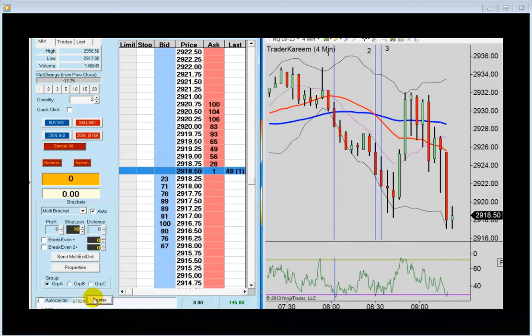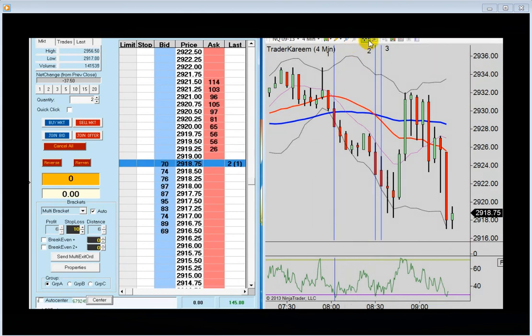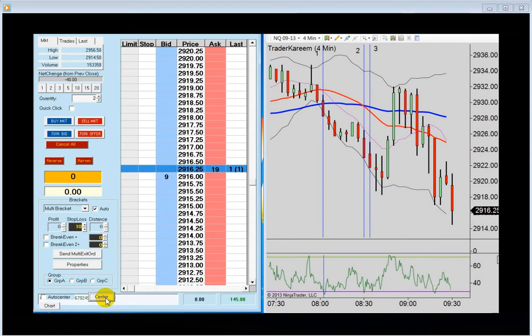Okay, now usually we have a hook down with the RSI and hook up again, and that's a good trade as well, a good buy. Yeah, I'm looking for the hook. No, I didn't take it. Okay, we're setting up again, price away from moving averages, RSI oversold, about to hit the line, ready to buy.